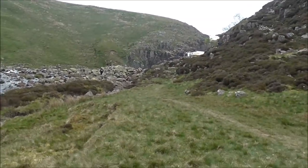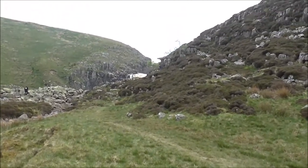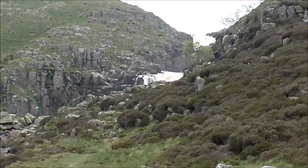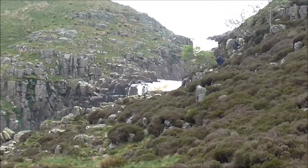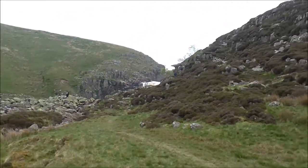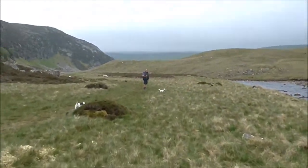Right, we're right at the bottom of the waterfalls now, by the river. So you're looking back. A few photographers there, lads with some nice cameras, looking for the perfect shot of the waterfalls. Nice day for it as well. So we're going to walk along this path now and see where it takes us.